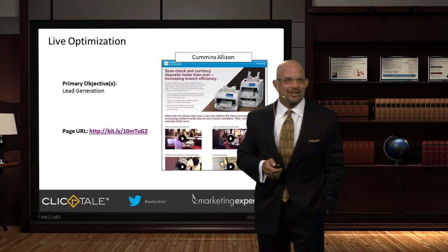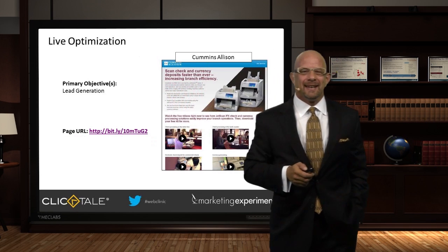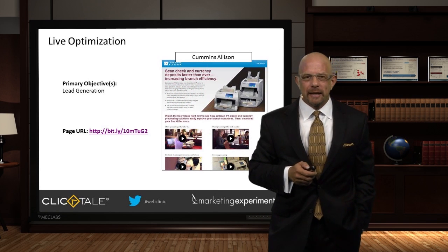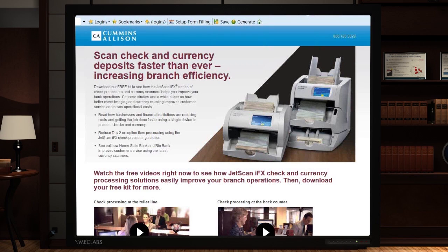I know Cummins Allison, and I know their director of marketing, and she smuggled a page in on me, and she's very smart and very capable, and she's already been creating remarkable changes inside of Cummins Allison. So here is a page that says, scan check and currency deposits faster than ever, increasing branch efficiency. Good headline. Got a paragraph that's a little long, should have a bold font in that paragraph, 3 bullet points. They need to be there, and they need to be a little bit larger than they are. I realize the page is truncated, but the text is still too small.